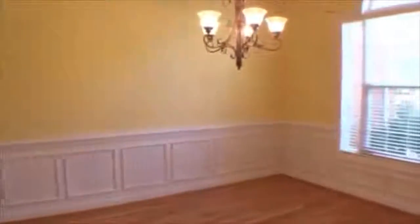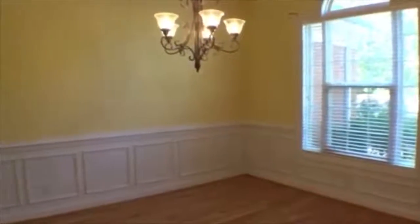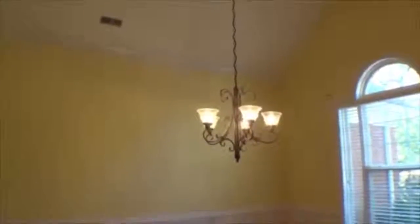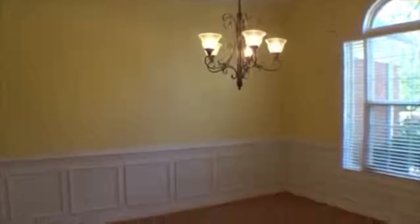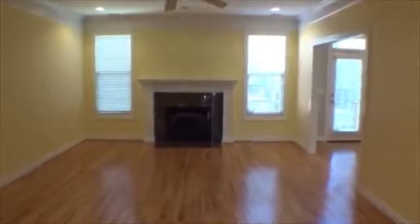The formal dining room has stunning hardwood floors, cathedral ceilings, and custom chandelier lighting, while the spacious living room offers high ceilings and a fireplace.